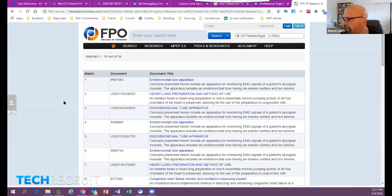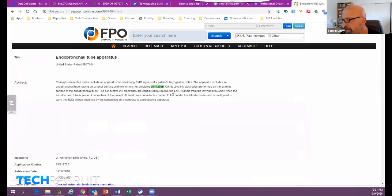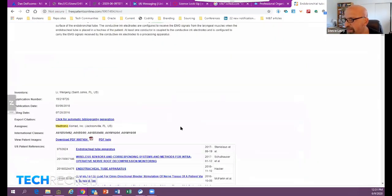And so here it says this first one, endobronchial tube apparatus. It's fine, but I do notice that it is Medtronic Xomed out of Jacksonville, and it gives me the name of the actual inventor. So that could be a person I start my searches from, and then go see all the people who are connected to them. They may be a mechanical engineer. They may be a manufacturing engineer. We don't know until we start looking.